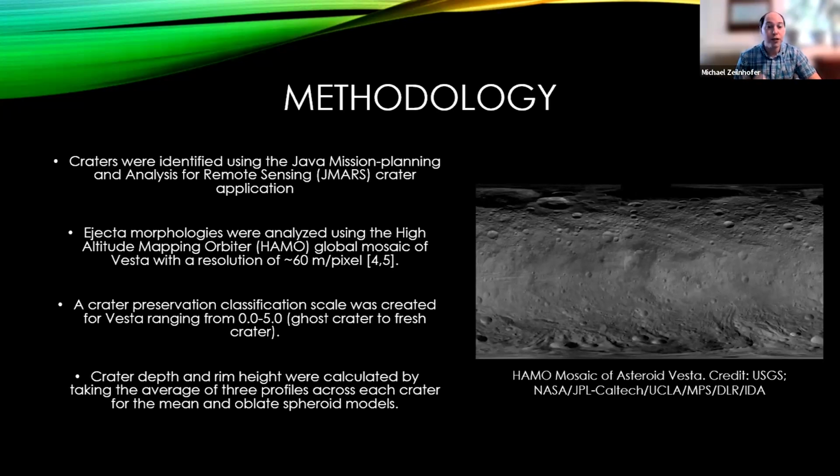This is similar to the preservation scale that we found on Ceres, as well as a similar scale of 0 to 7, which is known to be used on Mars.